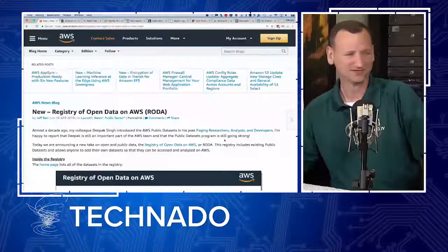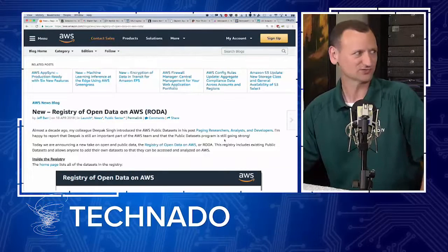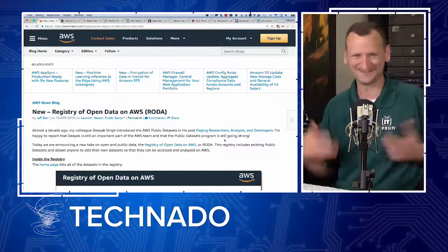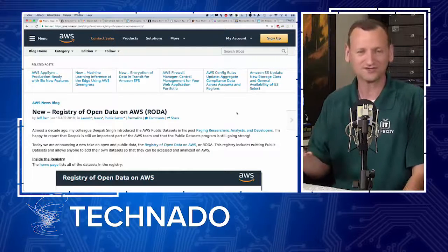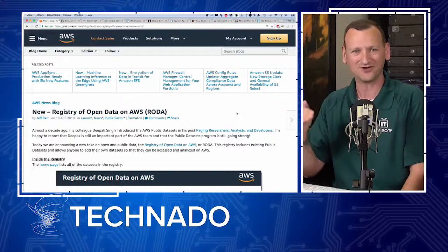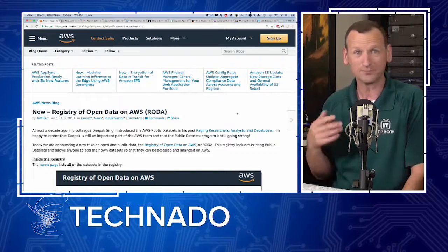So what Amazon did is they set up the Registry of Open Data on AWS, which they call RODA, which is, I don't know, kind of an antiquated name for technology. Here's our new database technology. It's called Gertrude, and like give it a cooler name. Sorry, Gertrude.